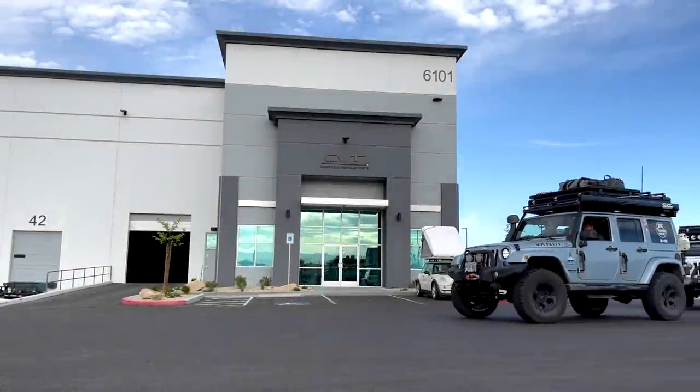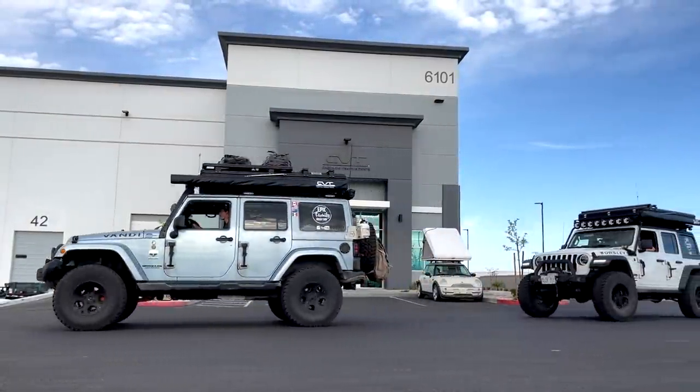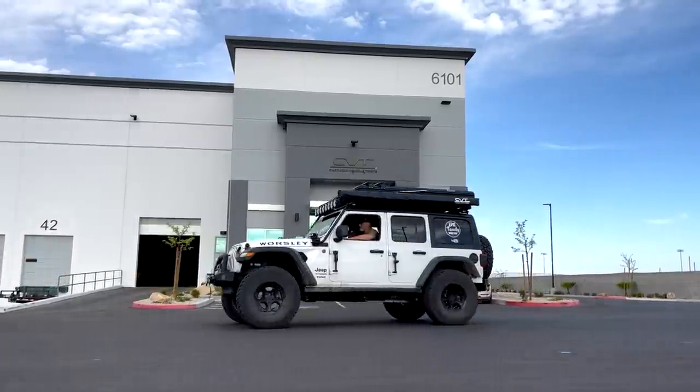It's part of travel life. You take up shelter where you can in a big city like this. I guess our other option would be to go to a hotel, but we're quite comfortable sleeping in our tents in the warehouse tonight. Now that everything is finished being installed on the Jeeps, we leave CVT and hit the road to the Amargosa Big Dunes, where we will spend the next few days before heading into Death Valley National Park.